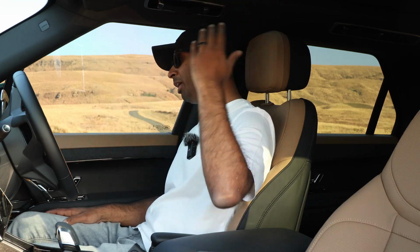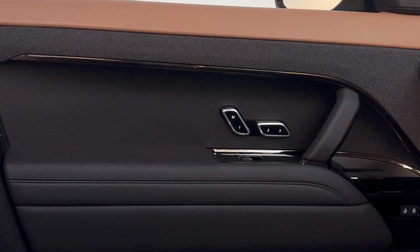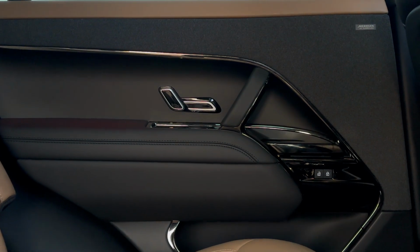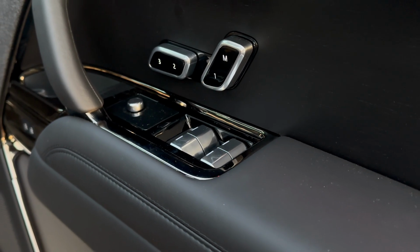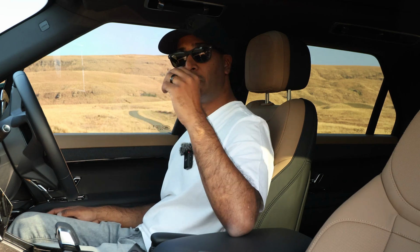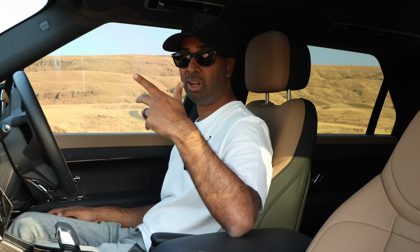You've got this massive panoramic sunroof, electrically operated seats all around, even the rear. You've got heated and cool seats all around, even the rear. You've got your child lock on this side, which is something I've been making quite a bit of use of. So you can lock your doors and the windows from the driver's seat, which is quite welcomed. And then you've got door locking controls on every single door. So all around the vehicle, there's these door lock buttons where you can lock the door pretty much whether you're in the front, rear, anywhere.